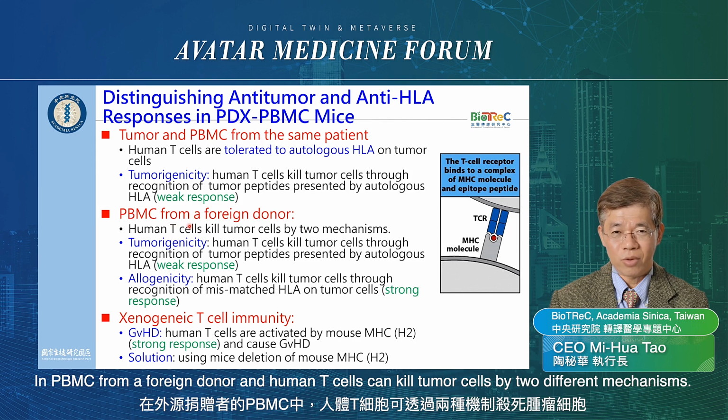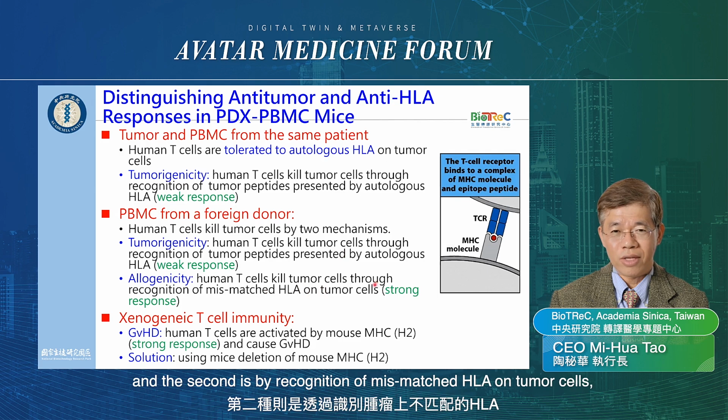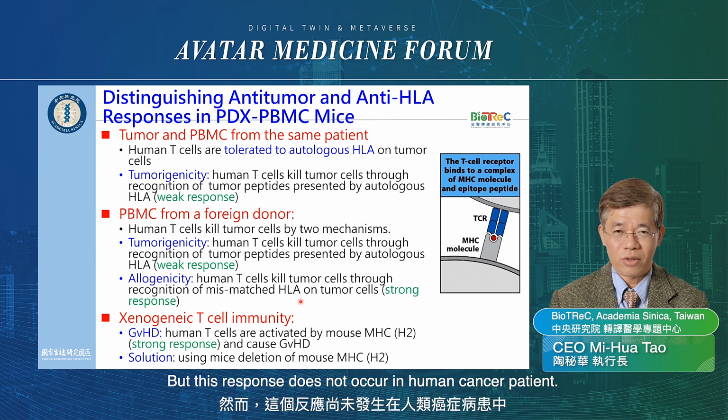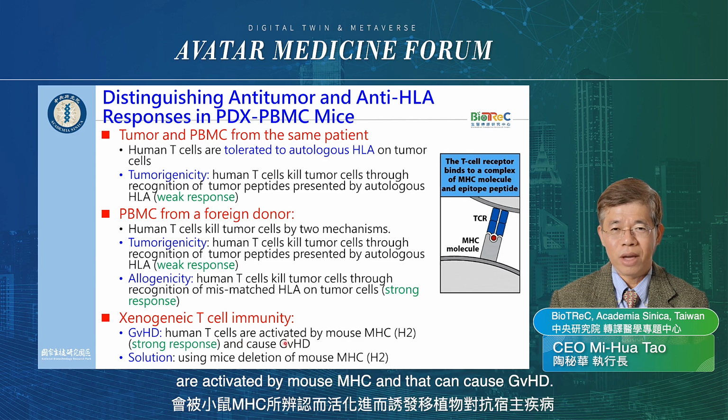If PBMC are from a foreign donor, then the human T cells can kill tumor cells by 2 different mechanisms. The first is the true anti-tumor immunity, as we just described, and the second is by recognition of mismatched HLA on tumor cells. This reaction is usually very strong and can control tumor growth, but this response does not occur in human cancer patients. And don't forget, as I described in the previous slide, most of the T cells in the PBMC mouse model are activated by mouse MHC, and that can cause GVHD.